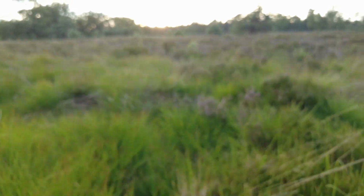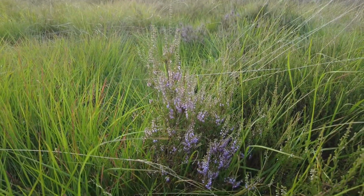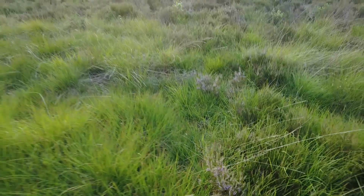But I did see something promising, and it's not for today, but eventually it will. Just look at this, because right over here, it's small. I know it's small, but there are some patches of heather already turning into its beautiful pink colors, and that's something I'm actually waiting for.